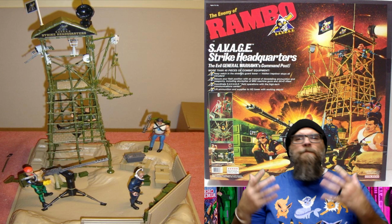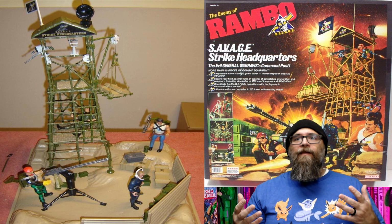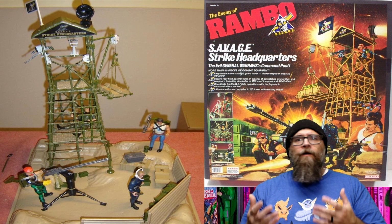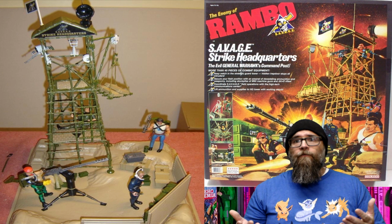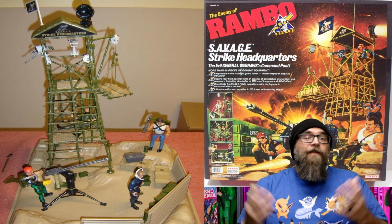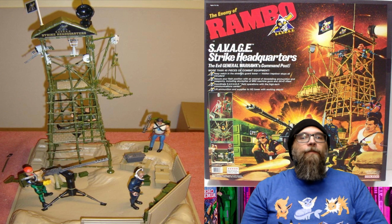Like I said, this was marketed as Savage, the villain team's headquarters, but honestly, it's very nondescript and can be used by Rambo himself or any of your other wartime action figures like G.I. Joe or Sergeant Rock or Bronze Bombers or whatever. Heck, even He-Man might want to pick up an M60 and go to town on Skeletor. This would be the place for it.